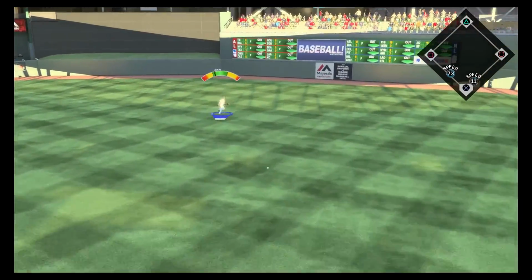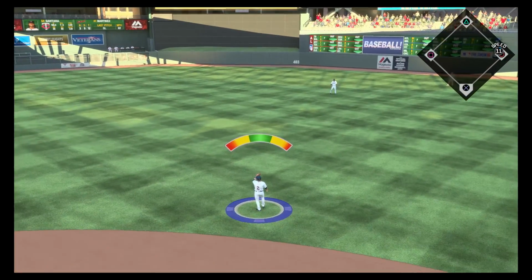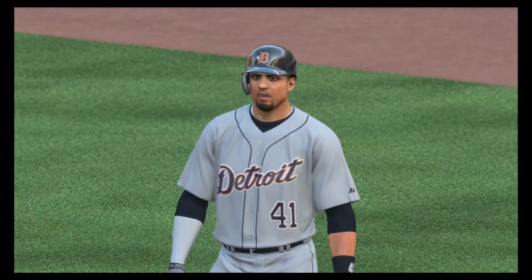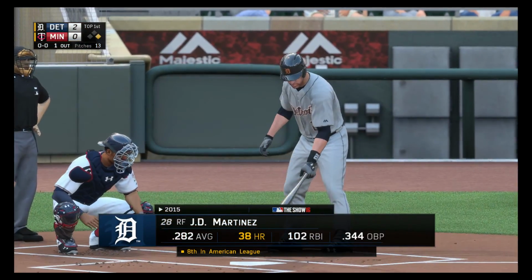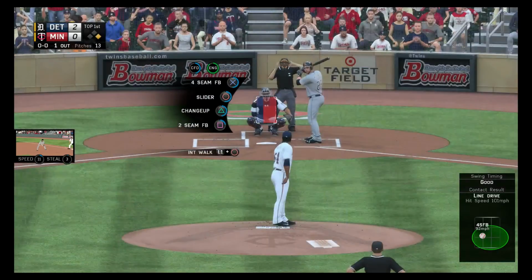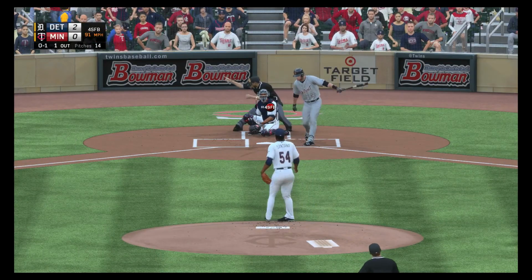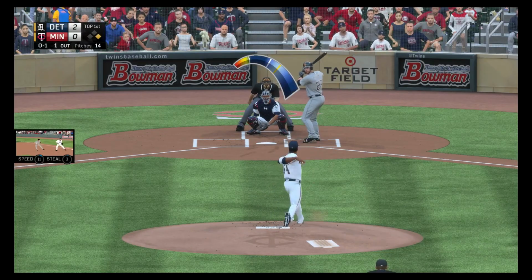Lined hard toward right center. In there, base hit, and that ought to get the run in from third. Batting fifth, J.D. Martinez takes his first shot here with the runner at first now and 1 away. First pitch on its way. Already pitching from a deficit here as he fires this one by him for strike 1.